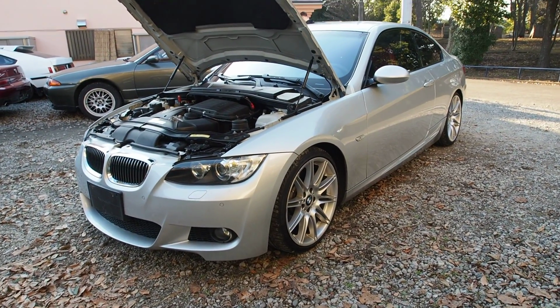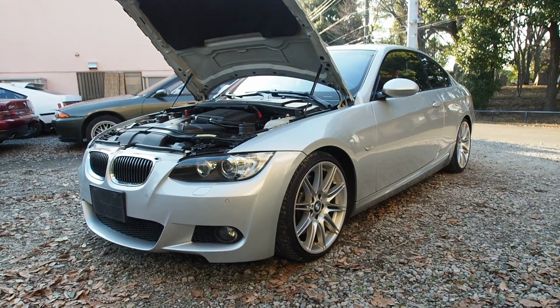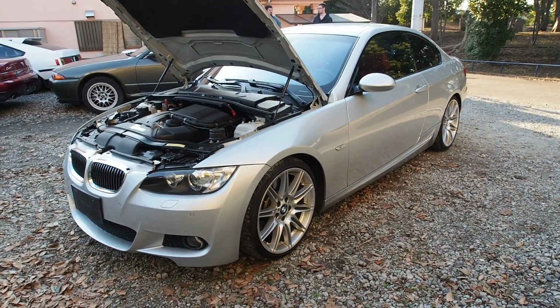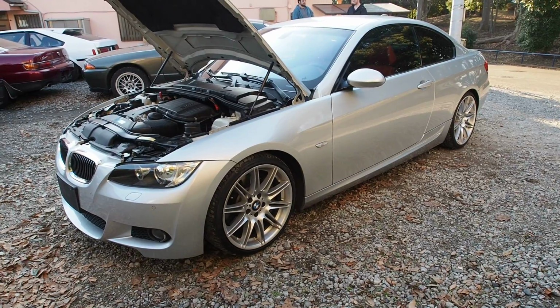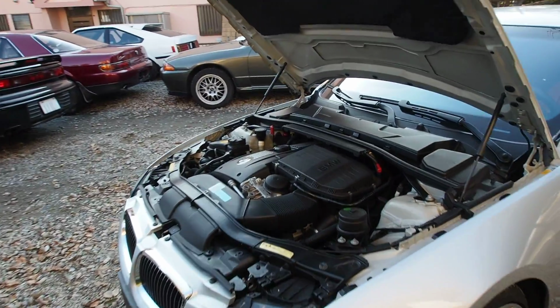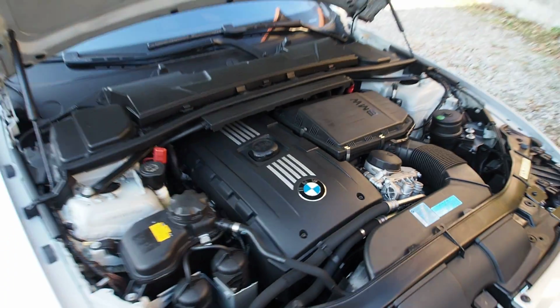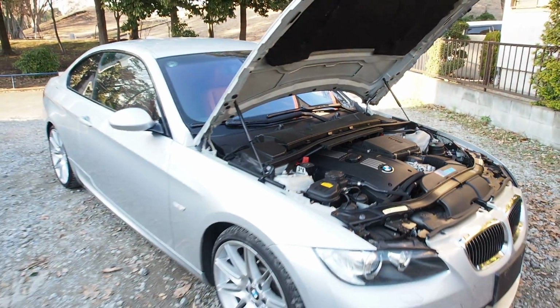Hi guys, Derek here from Pacific Coast Auto, and today we're looking at a 2007 BMW 335 Ci M Sports Edition. This one here is the 3-liter twin-turbo inline 6-cylinder 2-door coupe version of the 3 Series, and this one here is a gorgeous example of it.